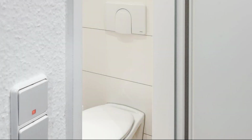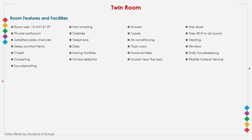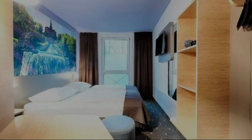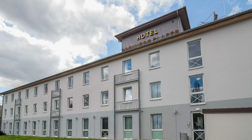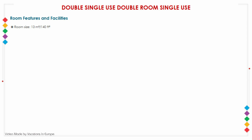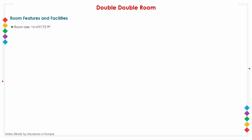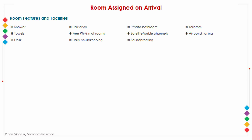Room category 1. You can see on the screen room details like view, size, bed type, room highlight, facilities, amenities and images, etc. Room category 2. Room category 3. Room category 4. Room category 5. Room category 6. Room category 7. Room category 8.